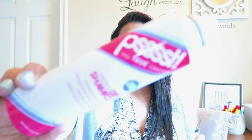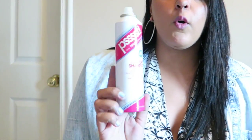Love these. So moving on to one more thing that I've been using on my hair a lot this month, it's called PSSST Dry Shampoo. I always have been loyal to the Batiste Dry Shampoo. Ever since I discovered dry shampoo, I've been obsessed with it, because my hair does tend to have residue and I don't like to wash it every single day. And it does get oily, so I always apply dry shampoo.